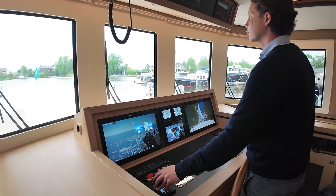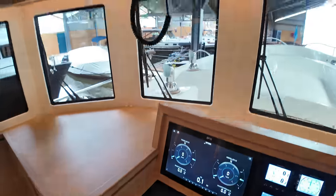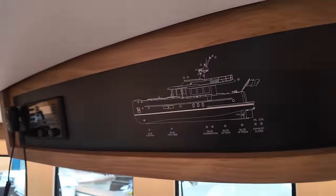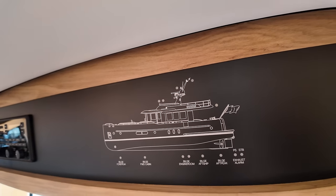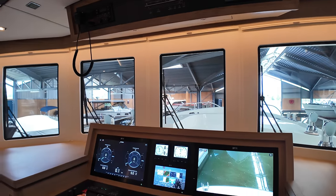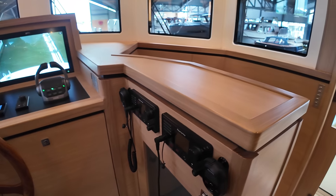This boat also does come with an RMK10 remote controller as well. If you look up on the brow, you've got your VHF over there on the left hand side, and there's a diagram there for all your nav lights when you're underway. But yeah, what do you think of this helm station? I absolutely love it.